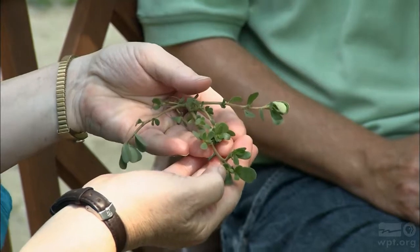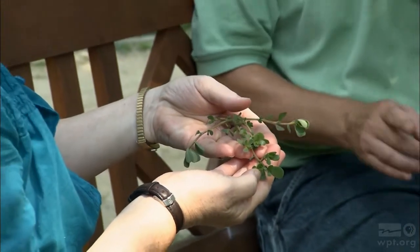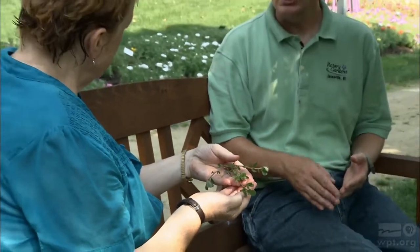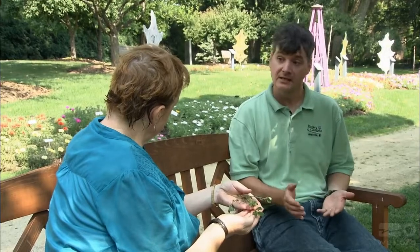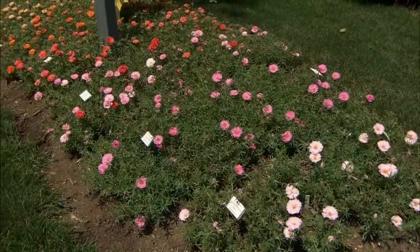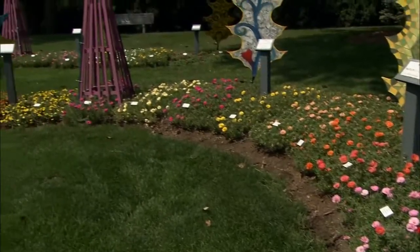So are any of the moss roses in that category of being edible? I'm not sure about the traditional grandiflora species, but Oleraceae, which is traditional purslane, we have some varieties that were bred for flower power that are right behind us. So they would also be edible. Okay, so check the label on some of these. You could have flowers and some edible leaves for your salad.